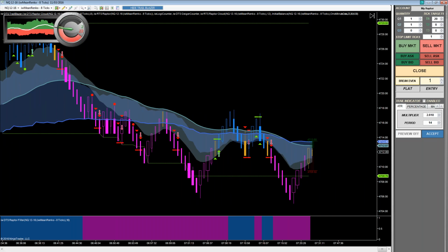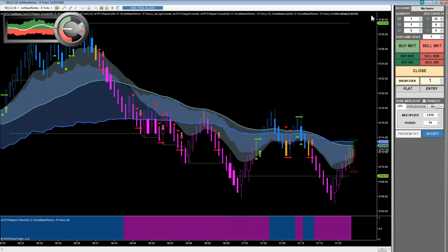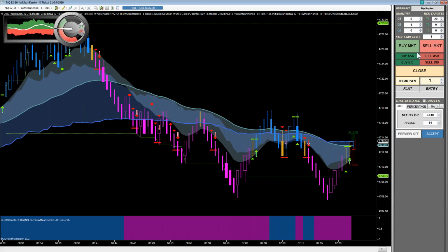We'll see, we might get a soft edge buy signal here off of this bounce. Essentially a double bottom is what it is. Oh, there it is. There's the soft edge bounce. I'm going to buy into that. I'm going to put my stops below the low.